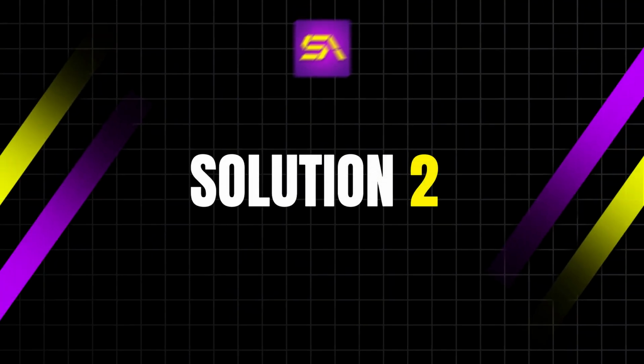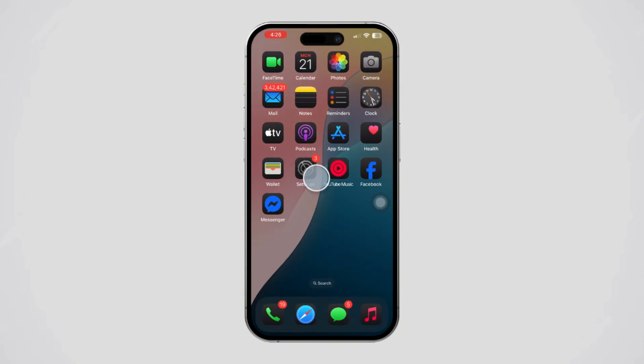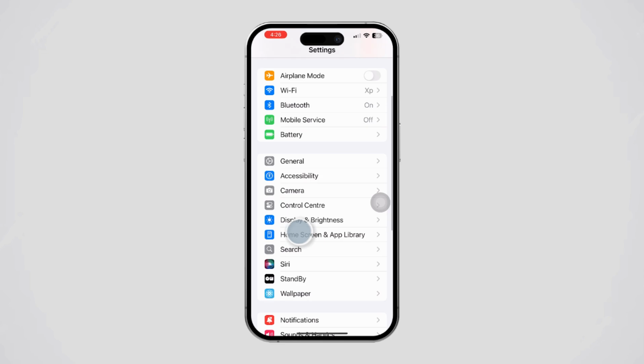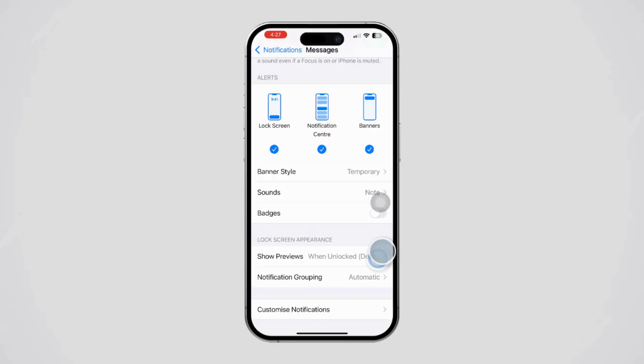Solution 2. Reset badge notifications. Resetting the notification settings for the Messages app may help. Open Settings, scroll down and tap Notifications. Find and tap Messages. Toggle Badge App Icon off, then back on.